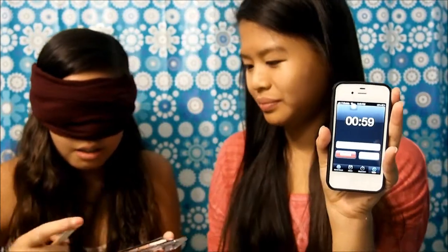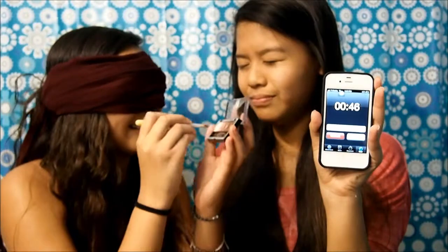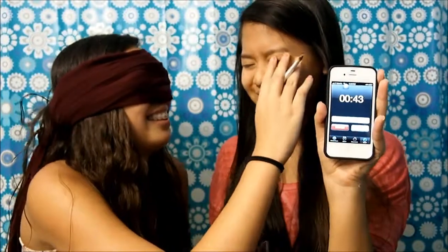Just put it back. I know this is eyeshadow. I need a brush. You found a brush. Oh, hey, I found one. Which color? I don't know what color. Oh. Laughing. Wait. This is really hard.